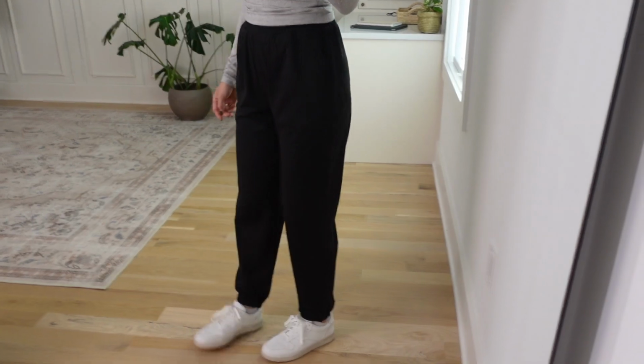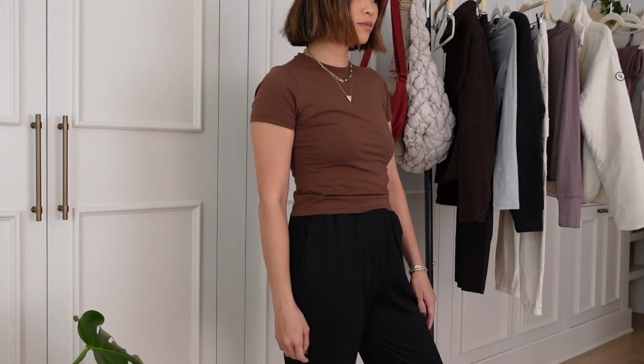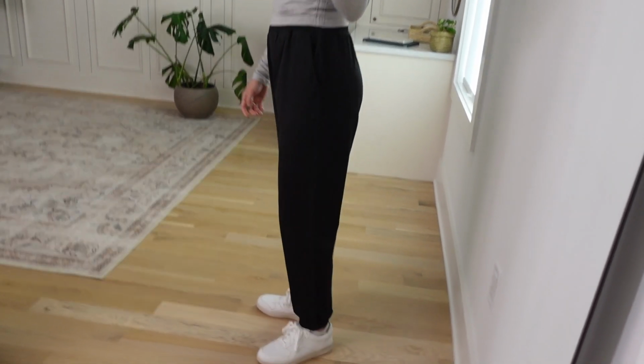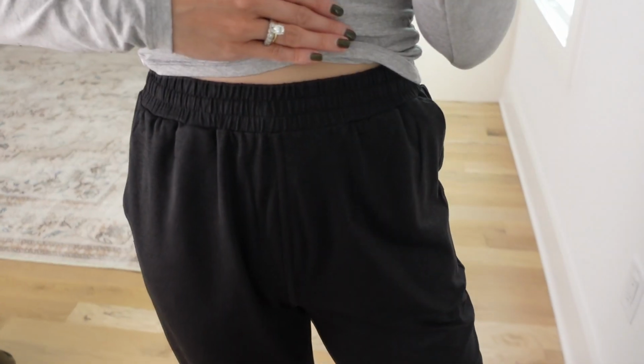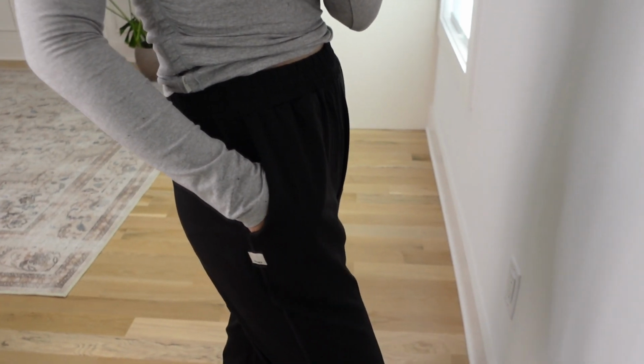What I love about these though is that they are incredibly soft. So they're as soft as a fleece jogger, but they are not nearly as thick. So if you live in the South and fleece joggers can be a little warm, especially early fall, these are perfect. And just holding these up doesn't really do anything for the piece, if I'm being honest, but if you could feel these in person, you would understand why I'm so obsessed with this brand. These fabrics are insane. The softest, most buttery fabrics ever, and I just want to lounge in these all day.